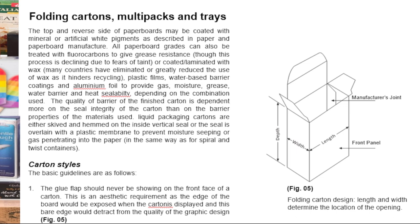Plastic films, water-based barrier coatings, and aluminum foil provide gas, moisture, grease, water barrier, and heat sealability, depending on the combination used. The quality of barrier of the finished carton is dependent more on the seal integrity of the carton than on the barrier properties of the material used. Liquid packaging cartons are either skived and hemmed on the inside vertical seal, or the seal is overlain with a plastic membrane to prevent moisture seeping or gas penetrating into the paper, in the same way as for spiral and twist containers.